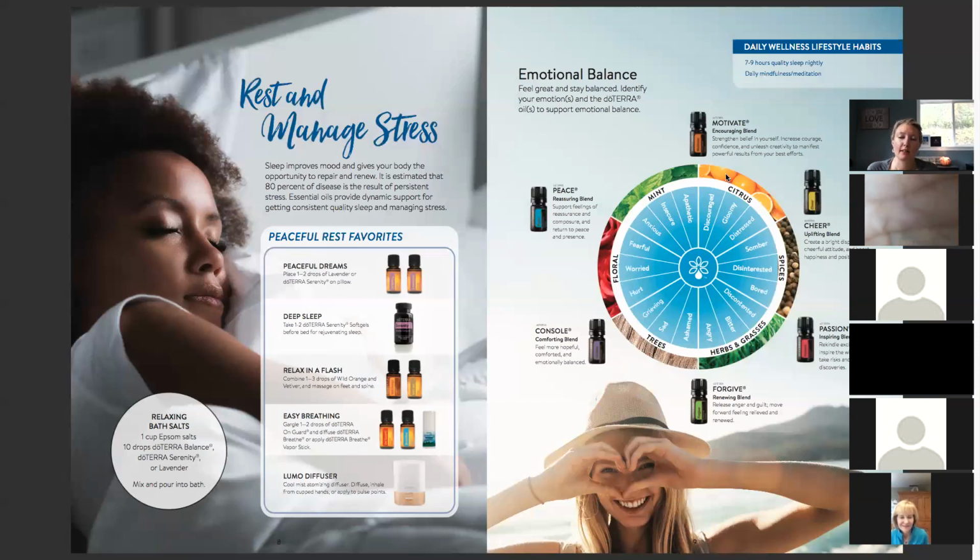behind the ears. That's a good spot. The next one in yellow there is cheer, and that's the uplifting blend. So you can see in the blue there, the different kind of emotions that it addresses. If you're distressed, if you're somber, if you just lost interest, kind of in life or your job or whatever, you can use cheer, and the blend of the citrus oils plus the spices are going to help bring back your joy for doing things.